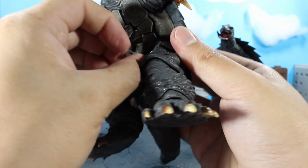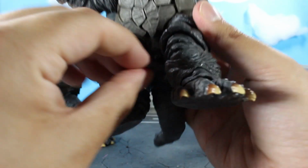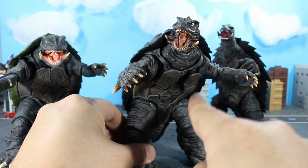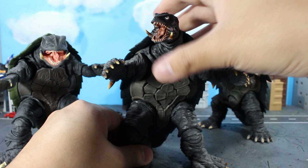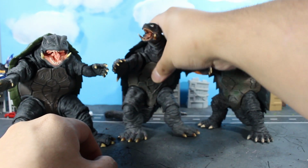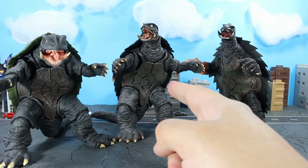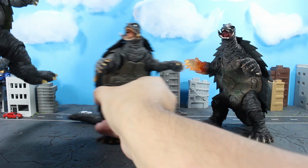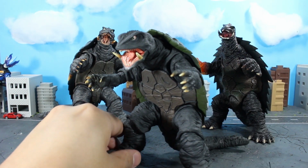It just never looks quite right because there's always a piece or so that doesn't align properly with the sculpt. You see that? Prepare to see that a lot if you have this release. I'm sure most of you have probably worked around it, and it's not impossible to deal with. It's just a pain in the butt. Still, like I said before, one of the best releases of Gamera, if not one of the best MonsterArts ever released. But I think this is now my favorite.